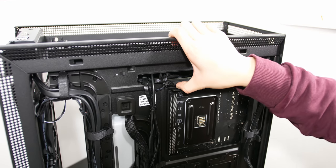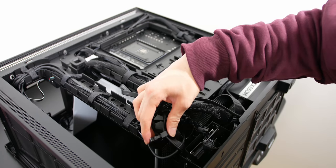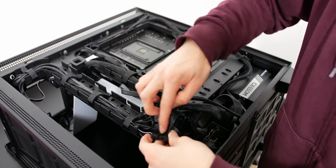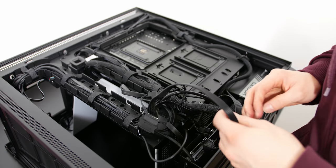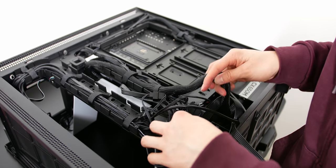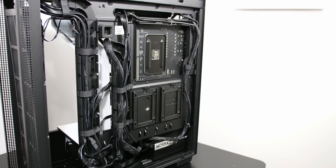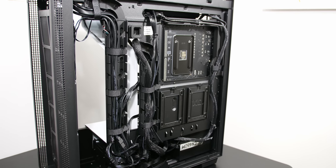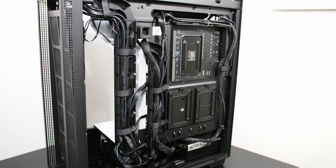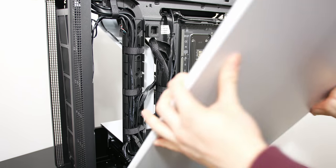Okay, then we have to worry about the mess down here. The NZXT Smart Hub also needs a SATA power. Got that plugged in, that plugged in. Okay, for cable management, this doesn't look that bad. Time to close up the side panels.